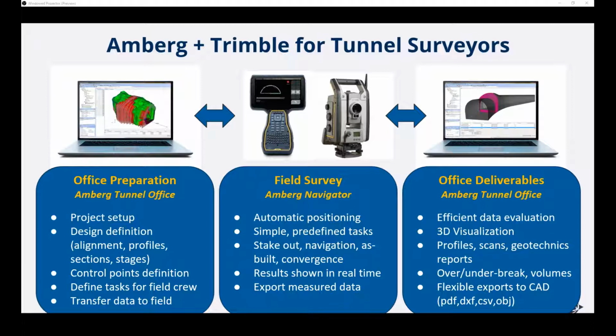Then we define what we want to measure in the field, and we send all this to the field, to the navigator tablet. There we connect with the Trimble total station, and we carry out all the tasks that are necessary on a daily basis in the tunnel. The first thing is always to position the total station, and then we have several tasks: to check the excavation, for example measure profiles, but also to stake out points and navigate drill rigs. All the results are shown in real time. This is really the big benefit, that we see the results directly and we don't have to go back to the office, process the data and come back.